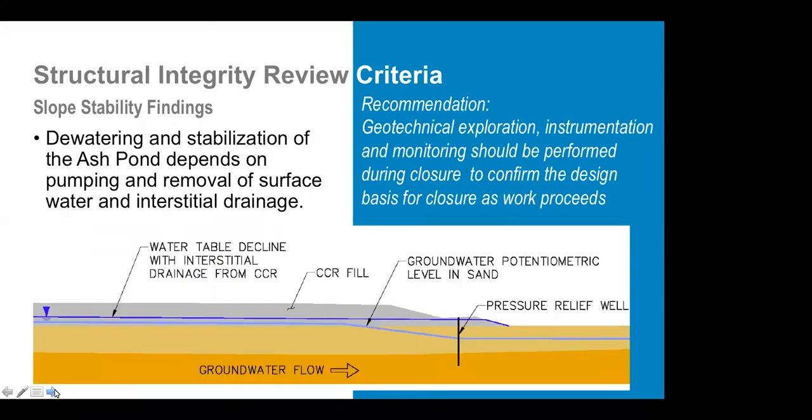Another slope stability finding relates to the importance of dewatering and stabilization of the ash pond materials, to remove the interstitial drainage from the ash material, particularly as it relates to progressive excavation of ash.